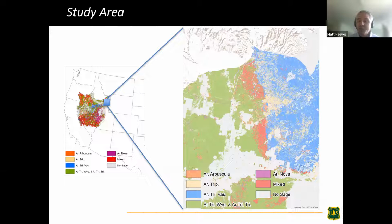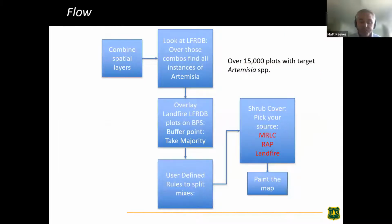Then we kind of move up the hill a little bit to the right. You see that reddish tone, and there's a transition zone there. And so we get a mixture of Wyomingensis and the mountain big sage. Finally, we get to an elevation going further east, that bluish tone. That's our mountain big sage domain. So that would be one, just to give you an idea of what this map product kind of looks like. That's what we're going to be dealing with for the rest of our talk today, the distribution of these Artemisia species and how we did it.